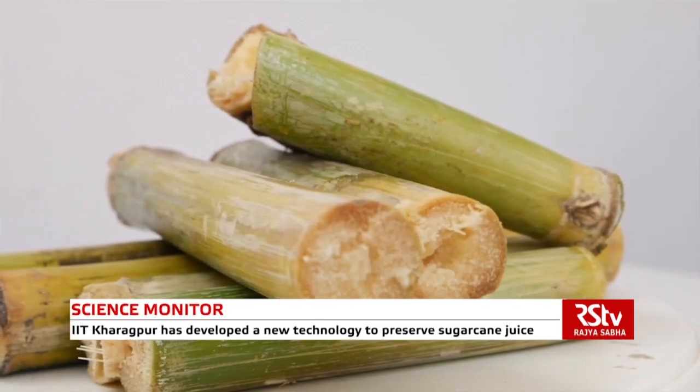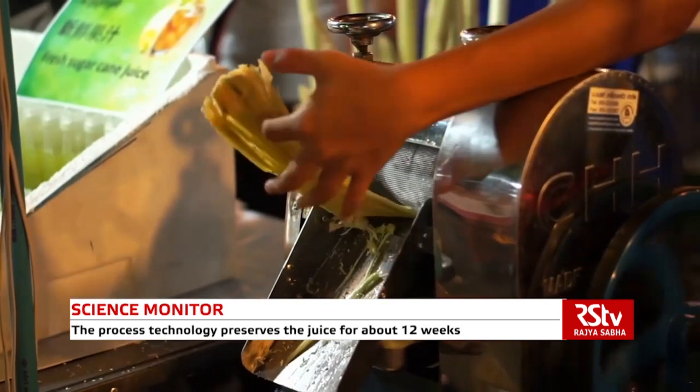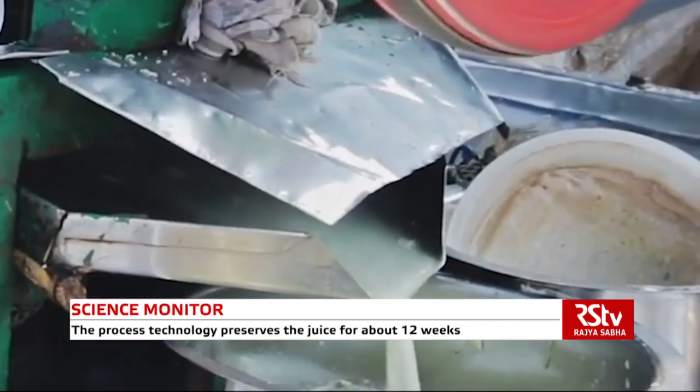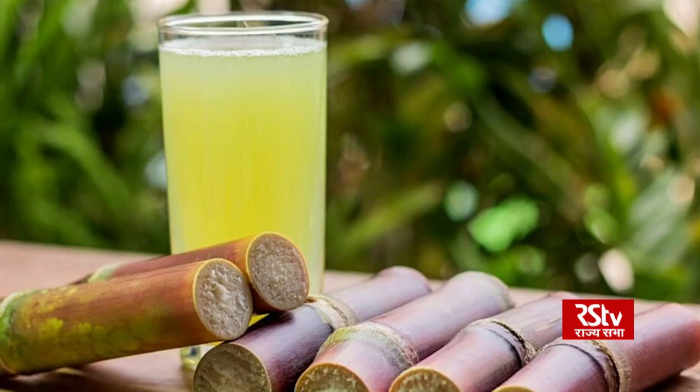Now, to overcome this challenge, a researcher from IIT Kharagpur has developed a new technique by which sugarcane juice can be preserved for 3 months without the use of any chemical or thermal treatment.